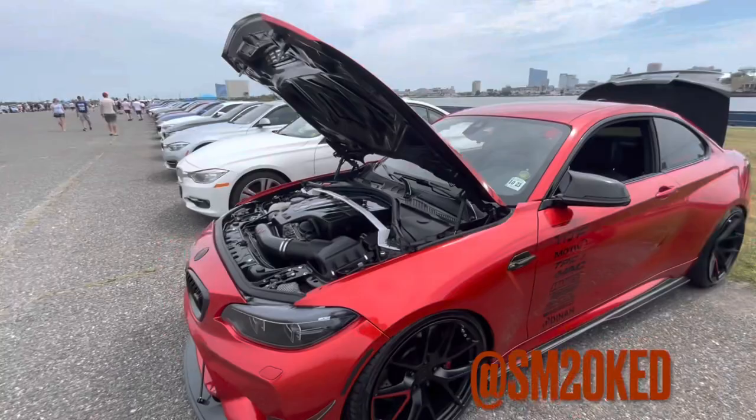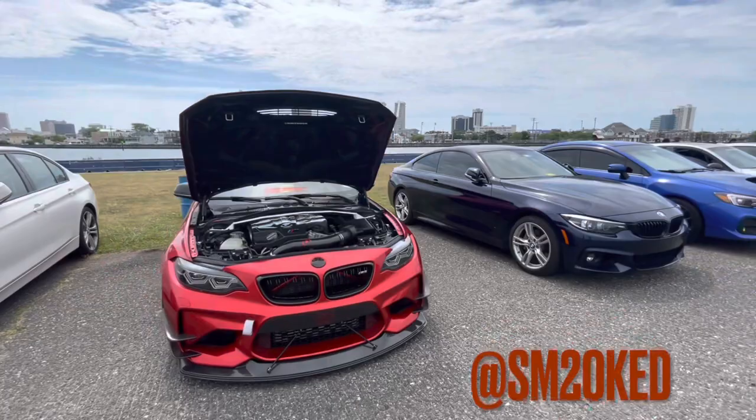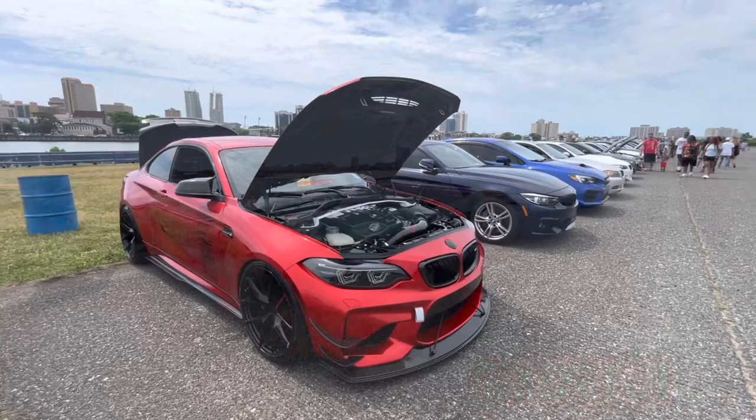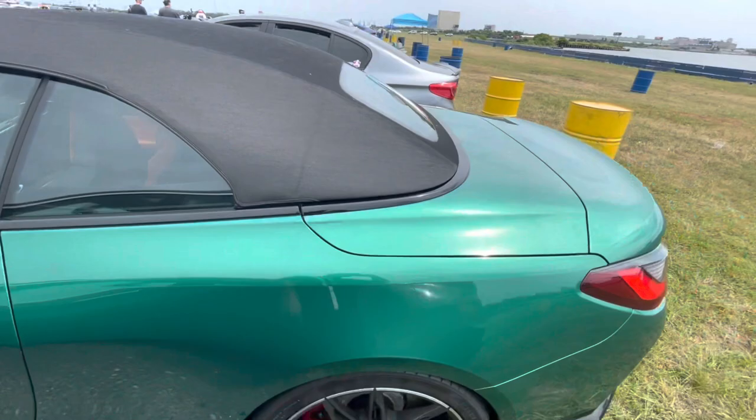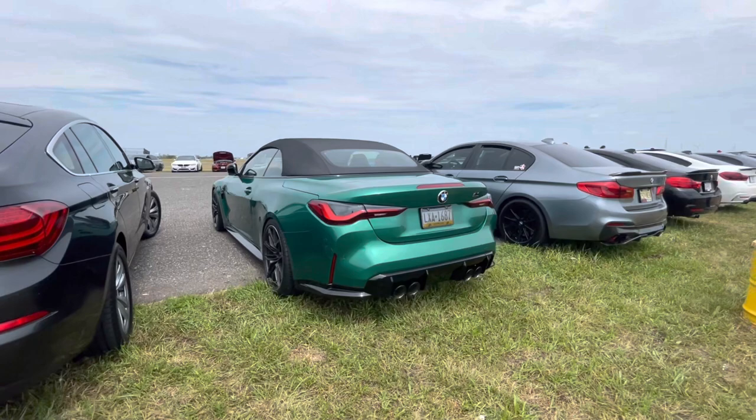One of the nicer M2s probably at the show. Custom headlights, grills, emblems, the whole nine. G82s, but this is the first G83 in Isle of Man green that I've seen. Beautiful spec, comfort seats. And orange. And look at it, it looks great. Especially in this green.